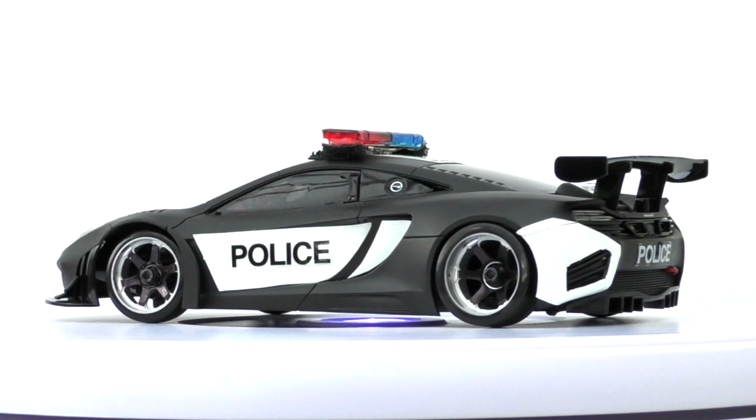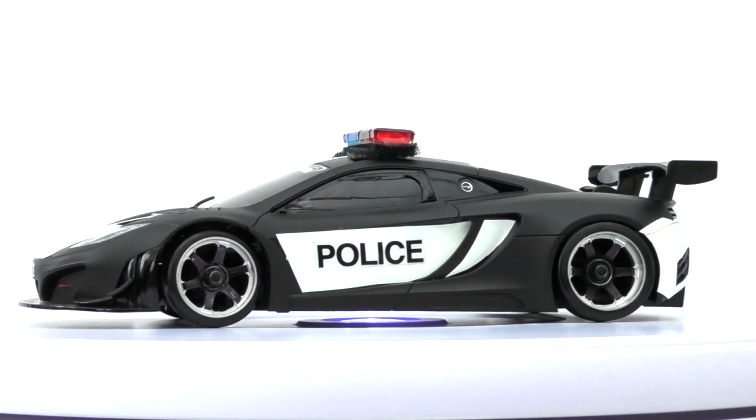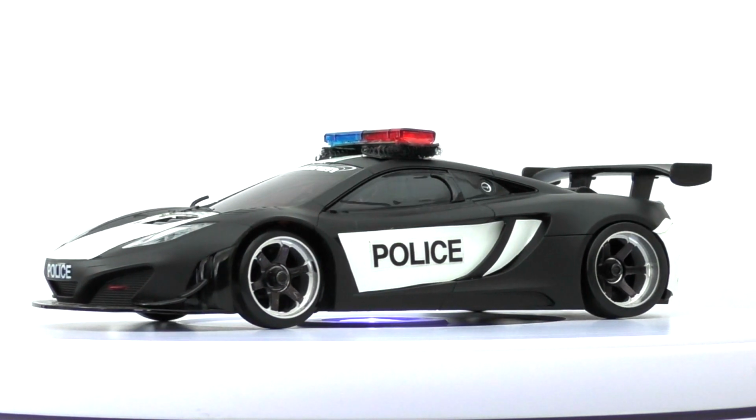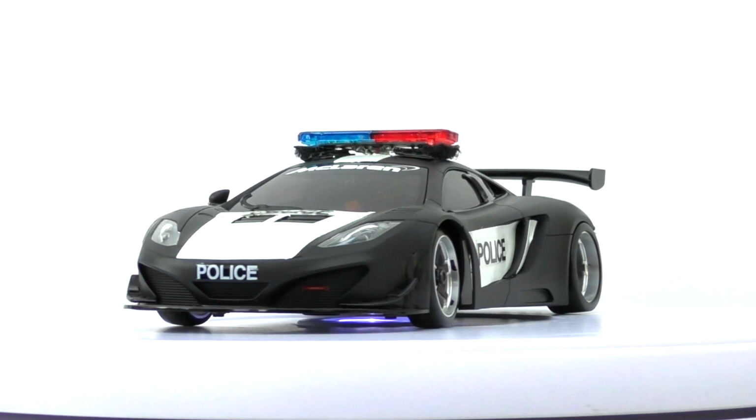So, right, let's move forward. The MP412C won the Middle East Car of the Year award, Best Supercar in 2012. And them guys love their supercars.